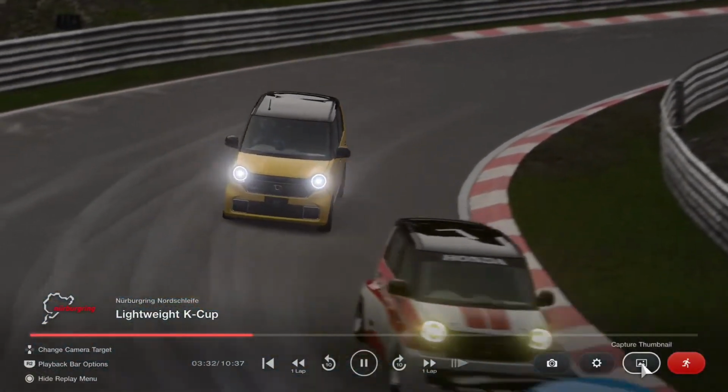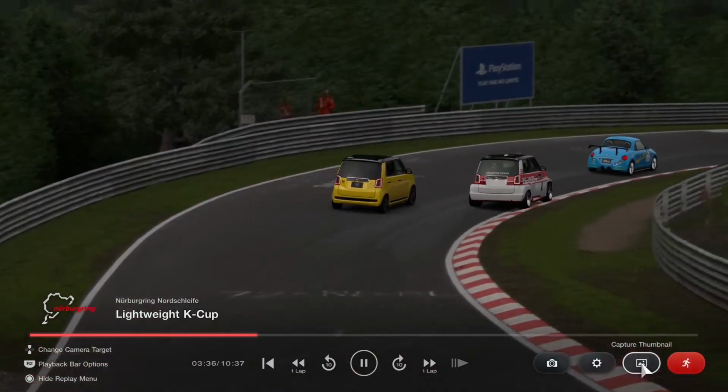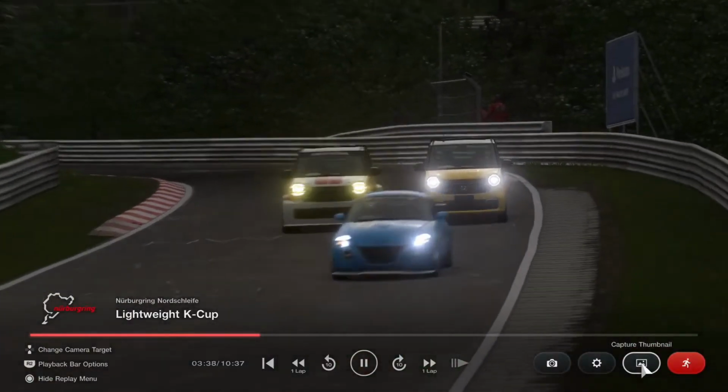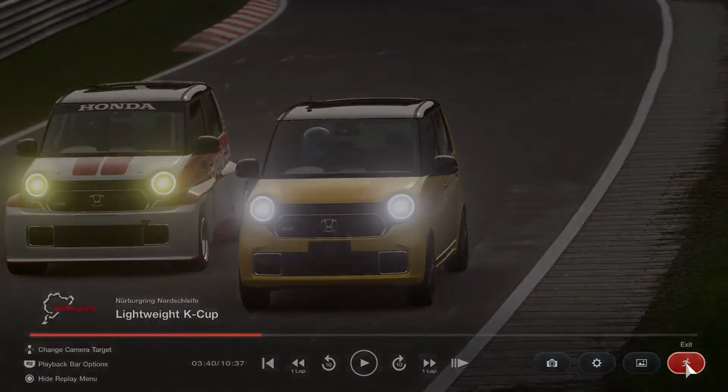So I have a good eye on the Honda N1 RS right over here for the scene, right next to the Daihatsu Copen RS. Just have to give it a short moment, and there you go.